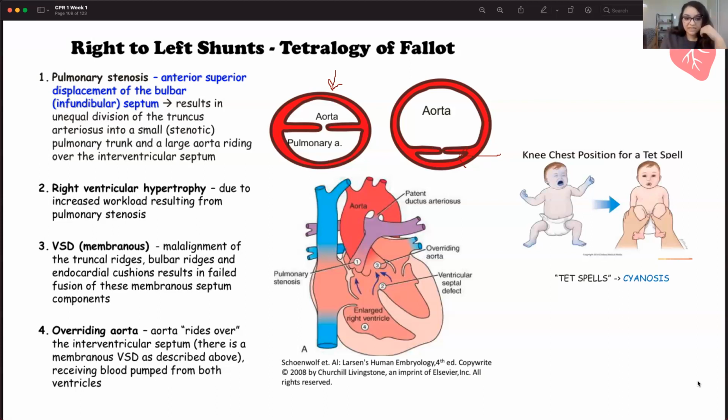And then you have VSD. That VSD is going to be that malalignment. So pretty much you're saying that both of these ventricles are not separated. There's blood moving back and forth between all of these different areas. And then we have the overriding aorta. The aorta should be more associated with your left ventricle, but in this situation, you have the aorta more towards the middle. And because we have that ventricular septal defect, blood is not moving from just the left ventricle into the aorta. You have blood from both ventricles moving into the aorta. So you just want to be able to understand all of these different parts.